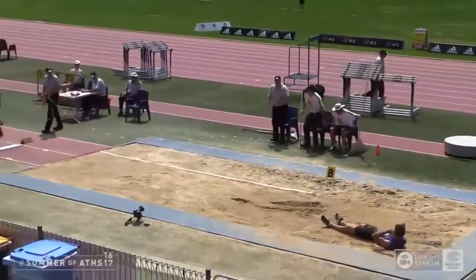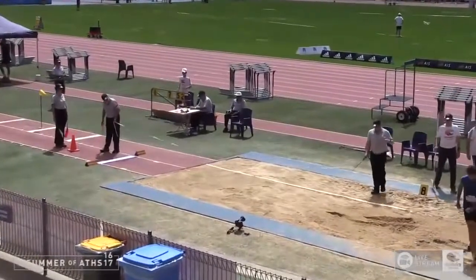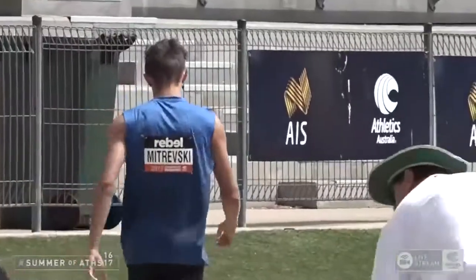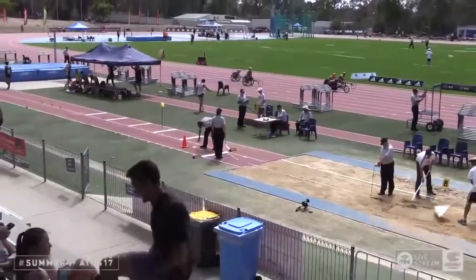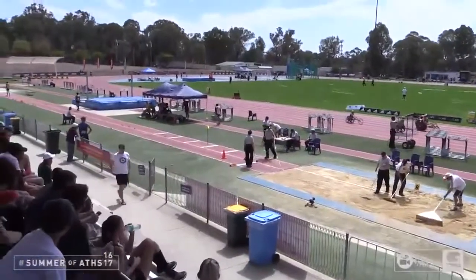Oh, just a bit of over rotation there. Not a bad jump though. They are going to measure it, but probably not what he was after on his first round attempt. The wind keeps getting the red flag for these jumps, so it's probably fine that they're not getting anything big out there. Obviously, when you want to go big, you need it to be 2.0 or less.